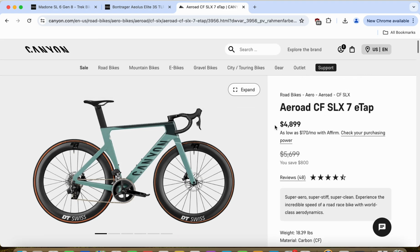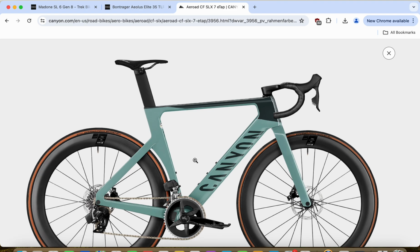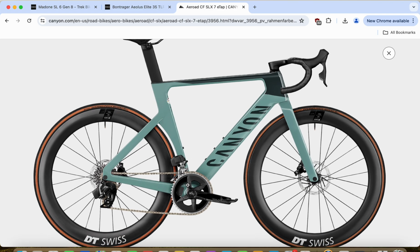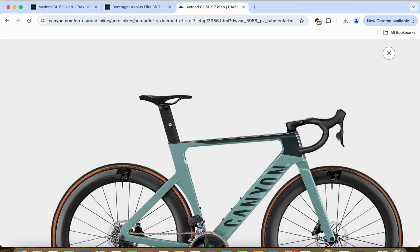But let's compare it with the regular price of $5,700 US, because I think it's a proper competitor to the newest Trek Madone SL6. So with this Canyon, again, a superb carbon fiber frame and the fork. This is their mid-level, their CF SLX carbon fiber frame and the fork with a press-fit bottom bracket with 12mm through axles front and the back. And with this Canyon, you are also getting a carbon fiber handlebar and the stem, one-piece solution. You are getting a carbon fiber seat post.